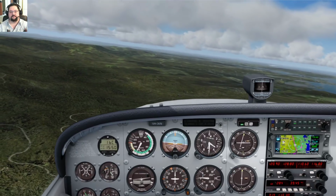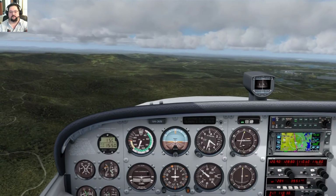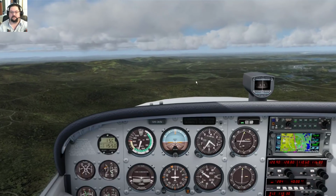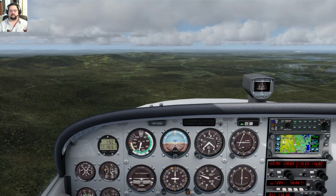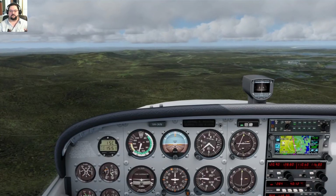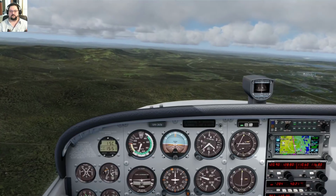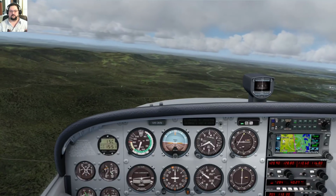Brisbane Centre, g'day, Velocity 1692 on ground at North Coast, requesting IFR clearance to Canberra as well. Velocity 1692, cleared to Canberra via flight plan route, maintain 6,000, runway 14, departure, squawk 4360, departure frequency 135.6. Cleared to Canberra, maintain 6,000, runway 14, squawking 4360, departure 135. Velocity 1692.